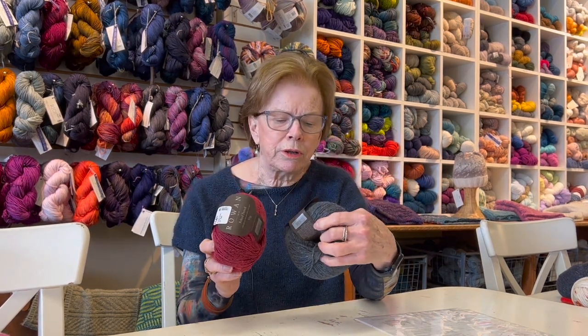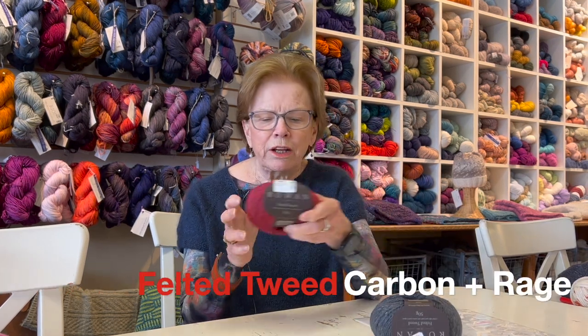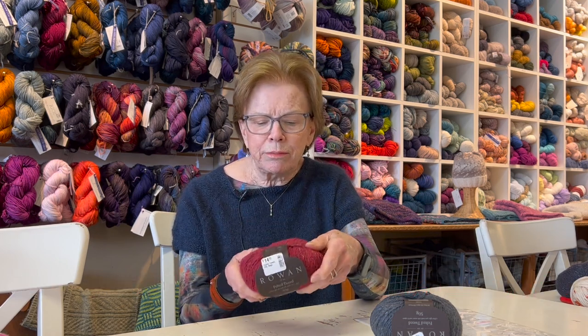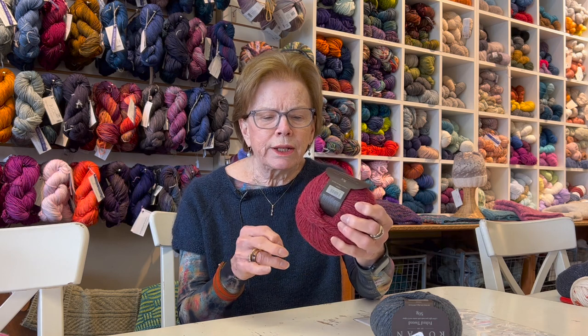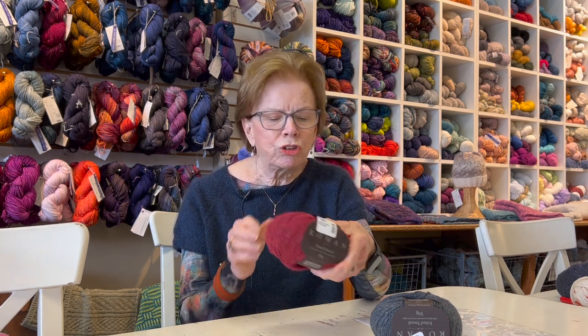So these are the two that I chose. This is called Carbon. And this is called Rage. And I just love this red. I think it's great. It's not a fire engine red and it's not a burgundy. It's just a red maybe with a touch of orange in it.